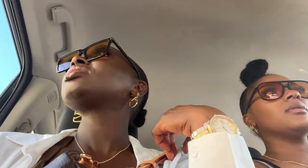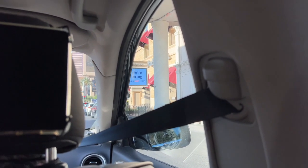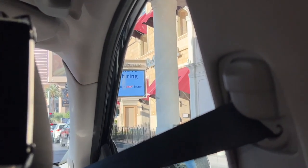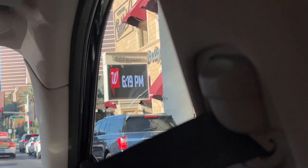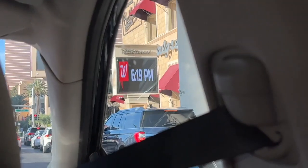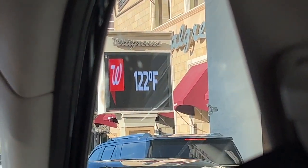How pretty this is. When does the sun go down? 8:30. The driver said it's 8:30. The sun don't go down. Nah, chill. Hold on. That's a lie. The sign just right here said it's 122 degrees. I believe it. Right here at Walgreens. Because y'all mentioned Walmart and it was in my ears. Let's check a look. 122? No way. That's not possible.